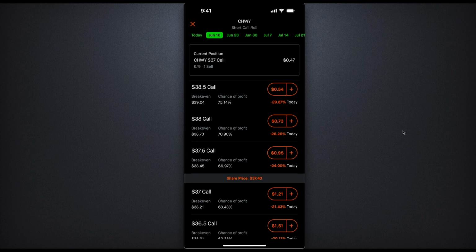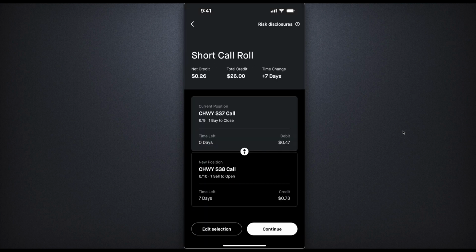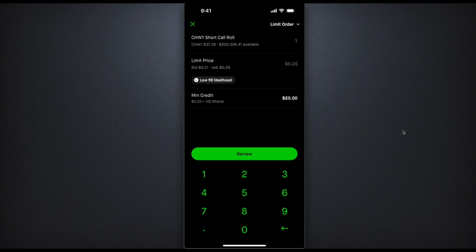16th. And when I click on this plus icon, it's going to give me a quick summary that I'm buying to close my current contract, which means I'm paying $47. And then I'm opening up a new contract in which I'm going to earn $72. The difference on that transaction would be $24. But the most important thing is I earn net positive premium, and I have put myself in a better position to earn more in the form of capital gains. So I'm going to go ahead and confirm this contract.